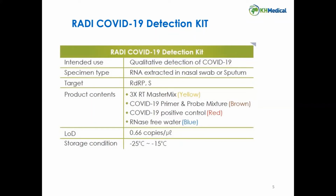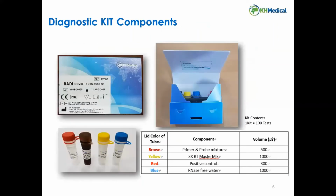That's the package. The limit of detection is actually extremely low, 0.66 copies per microliter, and the recommended storage is minus 15 to minus 25 degrees centigrade. This is how the kit comes. And you can see it is color coded, so you know which one to use. And it is packed in the 50 and 100 tests packet.